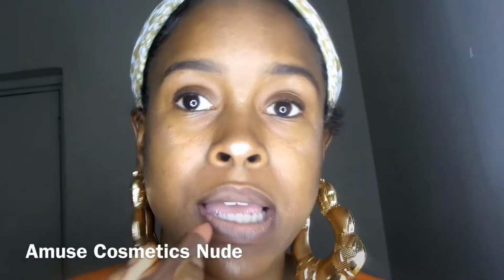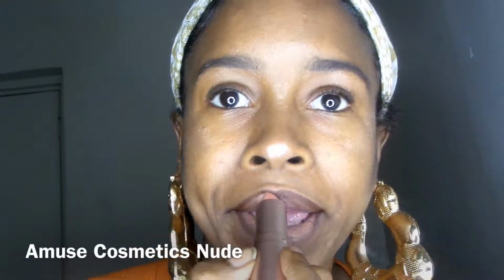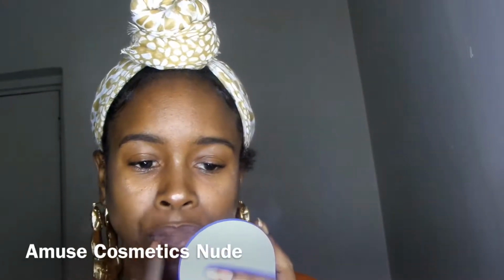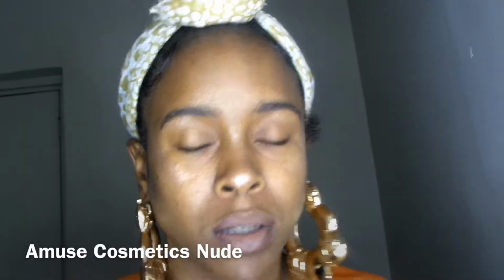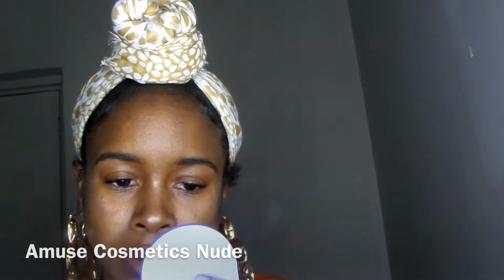Okay, so the last one is the color Nude. So this is Nude, and I like this one. This one is a lot like Truffle, where you can just wear it with anything. I'm thinking about putting some gloss on with it, but I do want it to shine in all its glory because it is a good color.